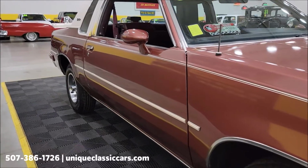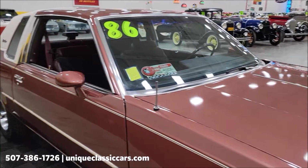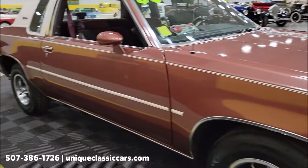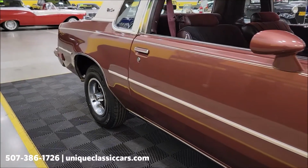So take a look down the passenger side here. Has had a repaint along the way, and I would guess that's probably due to the fact that if you know anything about mid-80s General Motors paint, it was not the best quality.